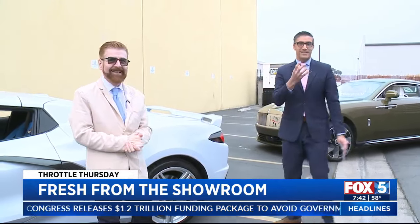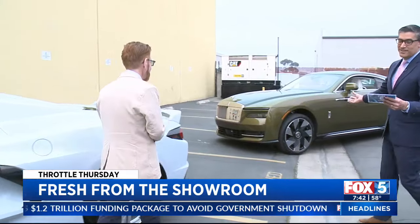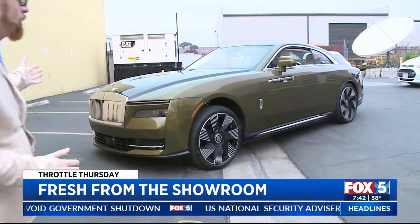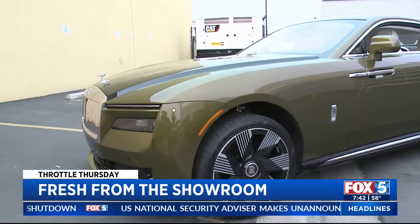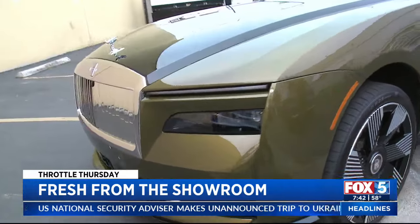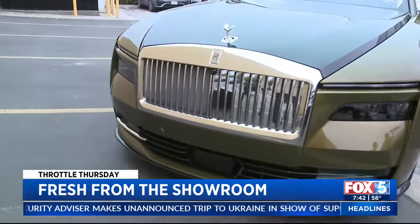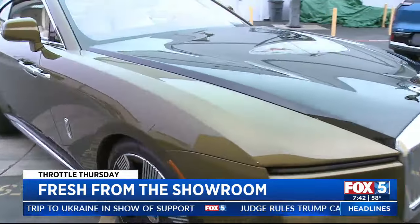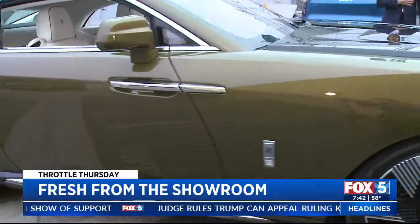The piece de resistance. Ladies and gentlemen, I don't know how to present this. The Rolls Royce Spectre. Yes, the first all-electric Rolls Royce. Before it is all-electric, it is an absolute true Rolls Royce. You can hardly tell it's a Rolls Royce. The largest doors, the biggest Pantheon grille, $500,000. I'm sorry, what? Yeah, this is about $520,000. And that's the base model.